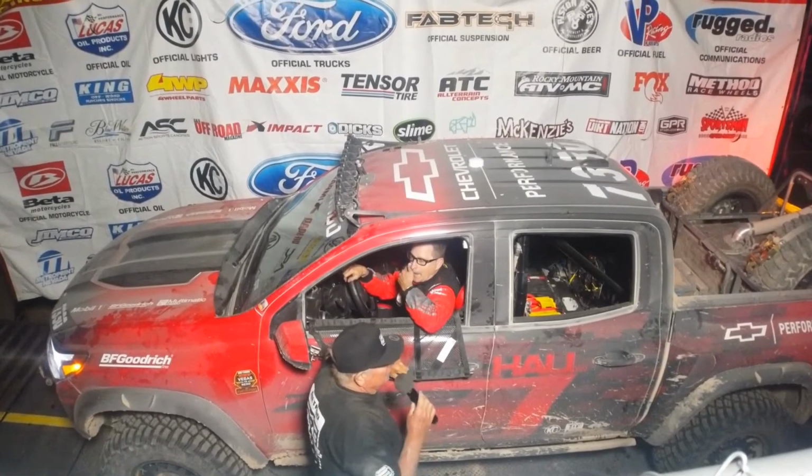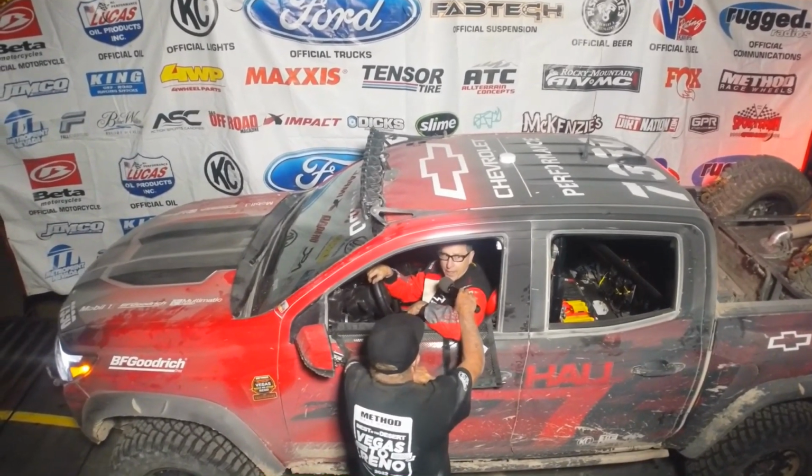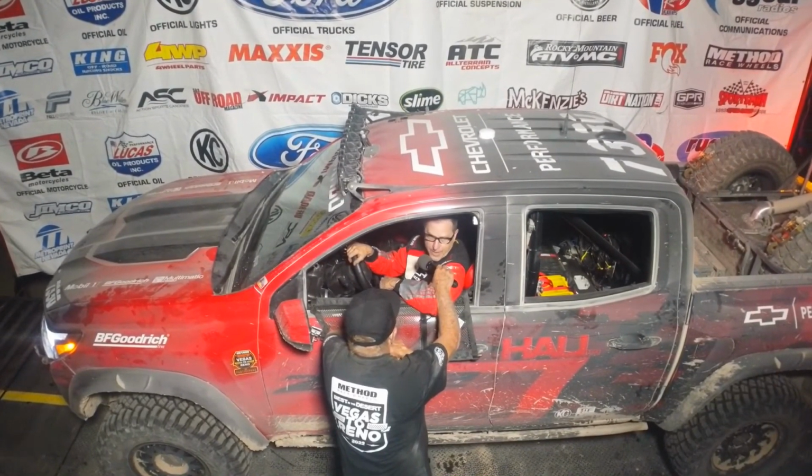I should really know more about this. I'm sure channels that have a little bit more education on this are doing videos on this, but I'm just doing this because I love my Colorado ZR2, and I cannot wait to get this Colorado ZR2 as well. Or GMC AT4. We'll see.